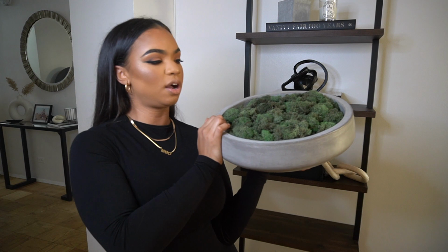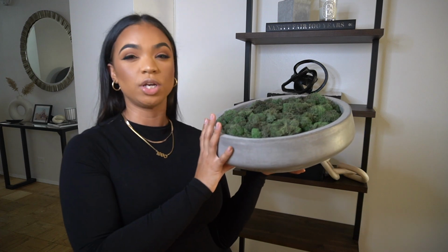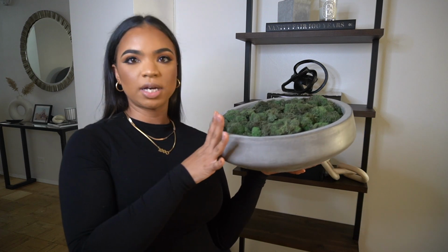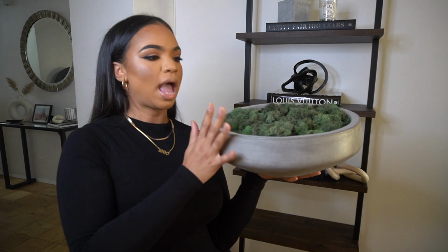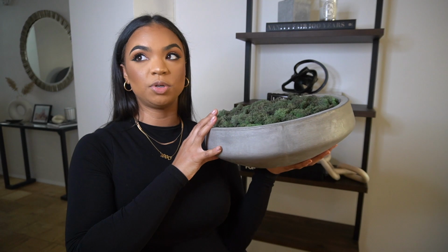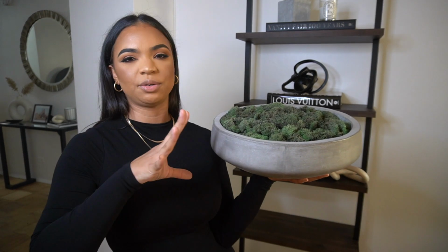This I got from the website called Winobi. I discovered them on Instagram after searching for concrete bowl, Restoration Hardware bowl, and this is exactly what I was looking for, the perfect size, and it was really affordable. It was like $45. I had a coupon code, so it came to like $40. When I got it in the mail, I was so happy. This is exactly what I wanted.